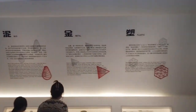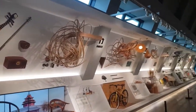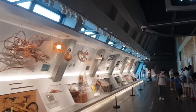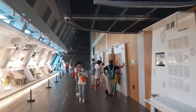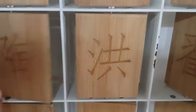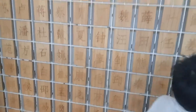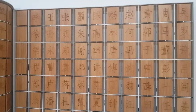Okay. This is level 3. Different materials and then what they are used for. Okay, you got bamboo, you got wood, you got paper, you got mud. Okay, guess what is this? Okay, like Zhe, review. Ah, my surname in Chinese. So this is the one that used the old writing. So this is actually a board. There's many different surnames with their old writing and their new writing.